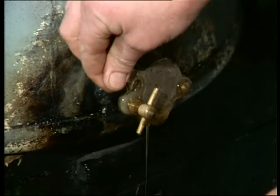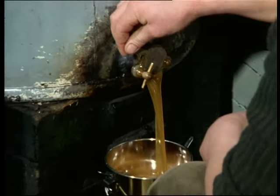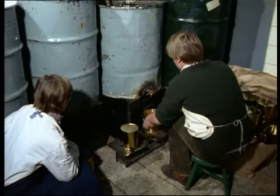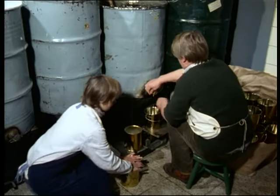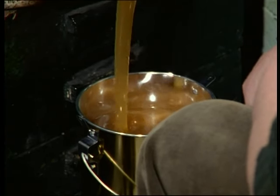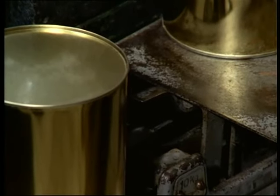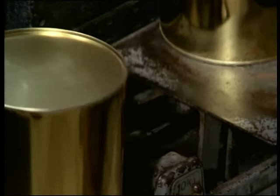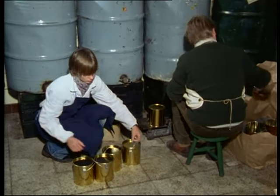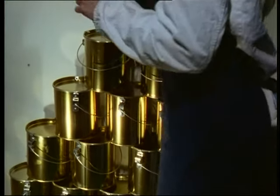The pressed natural heather honey is sold in jars and cans. A pound is priced between 10 and 15 marks. Each can is filled with 5-pound batches of honey. An empty can covers the weights on the scales. After putting lids on the cans, the apprentice takes them to the adjoining storeroom for labeling.